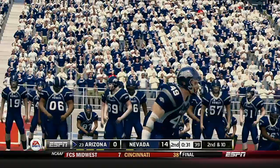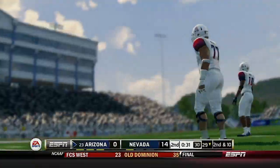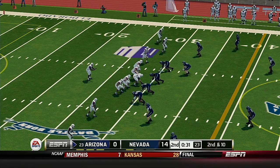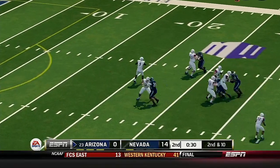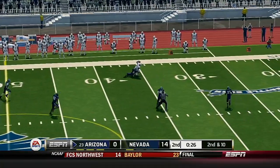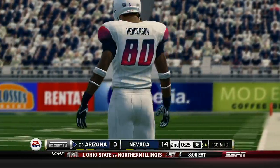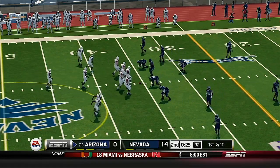Throws it out and it falls incomplete. From their own 29-yard line, it's second down. Quarterback all by himself in the backfield with five wideouts. He lets it fly. Tackle at the 35-yard line. Good looking play there. I think they did a great job up front here, allowing the quarterback enough time to look downfield and spot the open man.